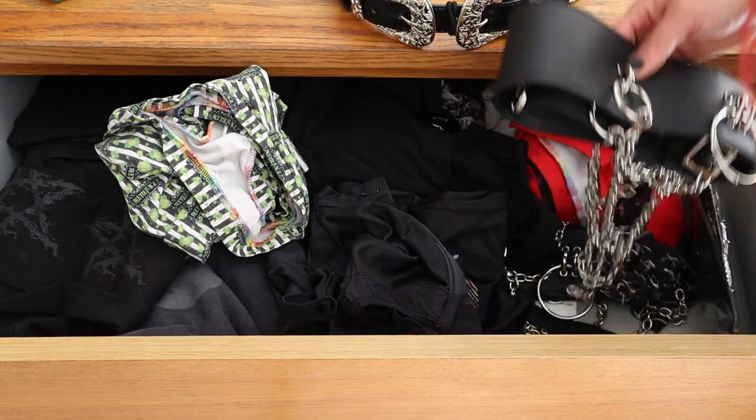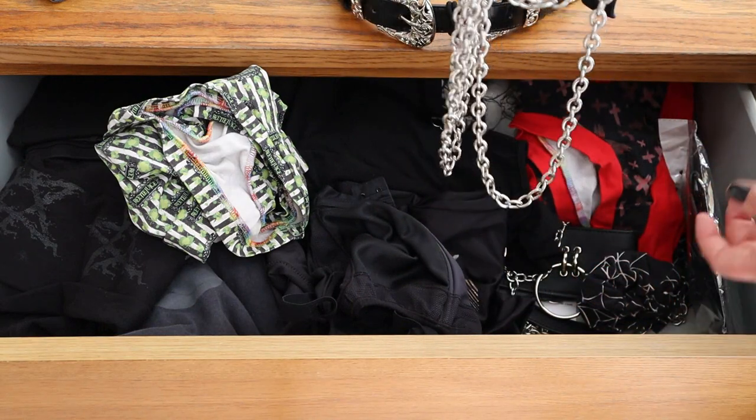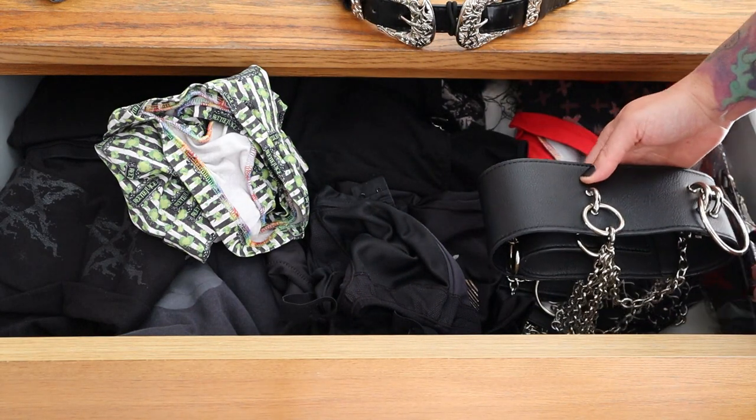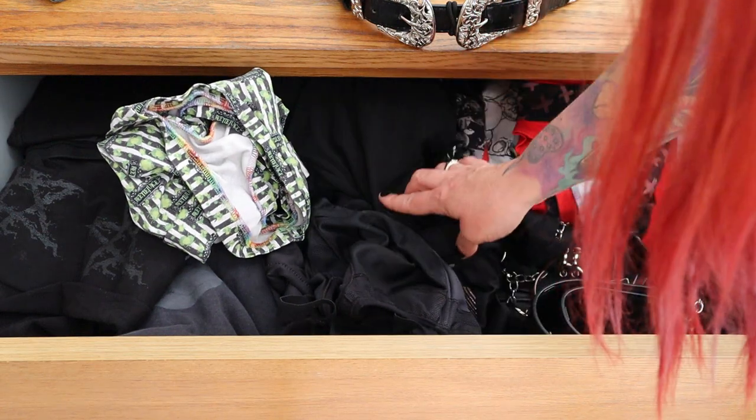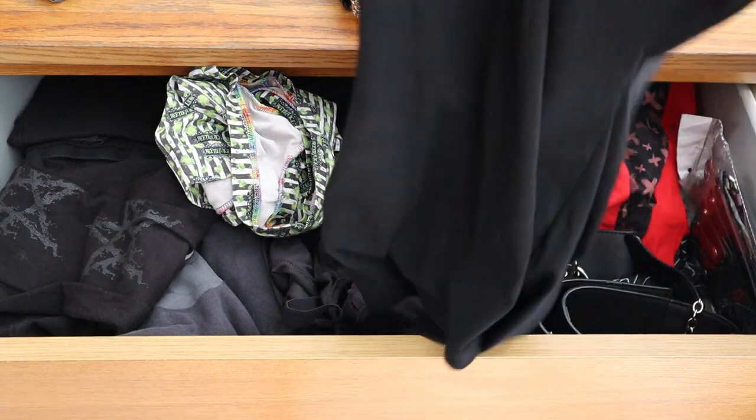I have my Disturbia belt. I actually have it in both sizes with me, which was hilarious that I thought it might fit the small one while we were on holiday. There's no way I fit the small one. So, I've eaten lots. Then I have another Necessary Evil top.